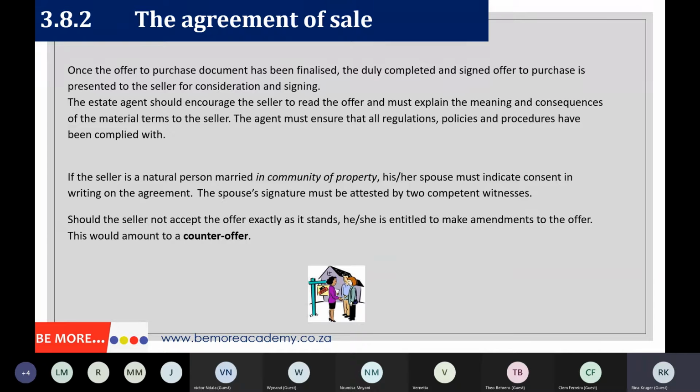And that is so important, especially nowadays with COVID, where we intend emailing the contract to the seller. It's always better to email it to him and do a Teams meeting, put the contract on the screen and explain the contract. I know most of our estate agencies do have a clause at the back of your contract to say that you have explained the contract to the client.